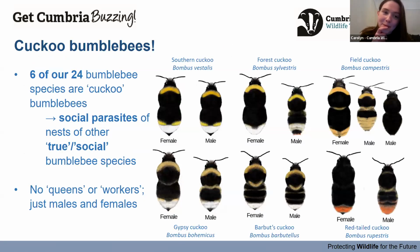So 6 of our 24 bumblebee species are cuckoo bumblebees. Now, like the bird, like the name implies, essentially they're social parasites of the nests of other true or social bumblebee species. The previous 8 that we were just talking about, the common 8, all of those species are social. They produce nests, they have queens, they have workers, they all work together to create these nests and have like a little society. Whereas the cuckoo bumblebees, not only do they, like the cuckoo bird, lay their eggs in the nests of other species, but they also exploit the fact that these other species are social and they have a workforce, which is very interesting.